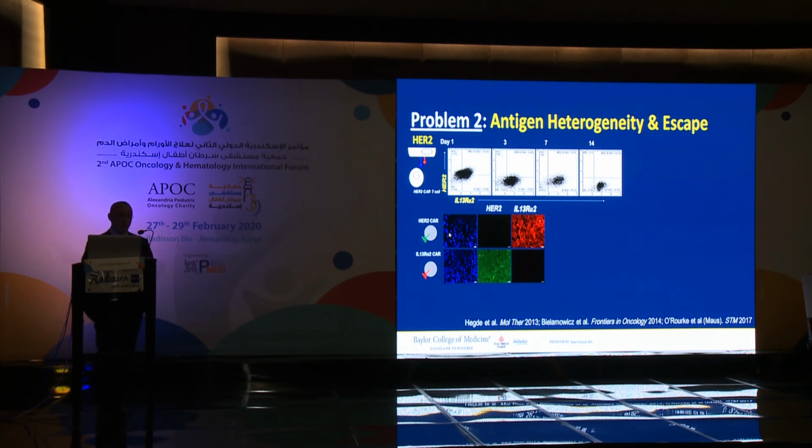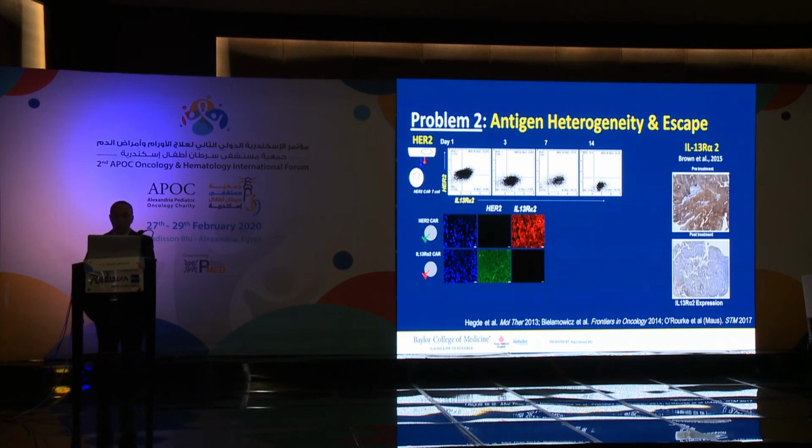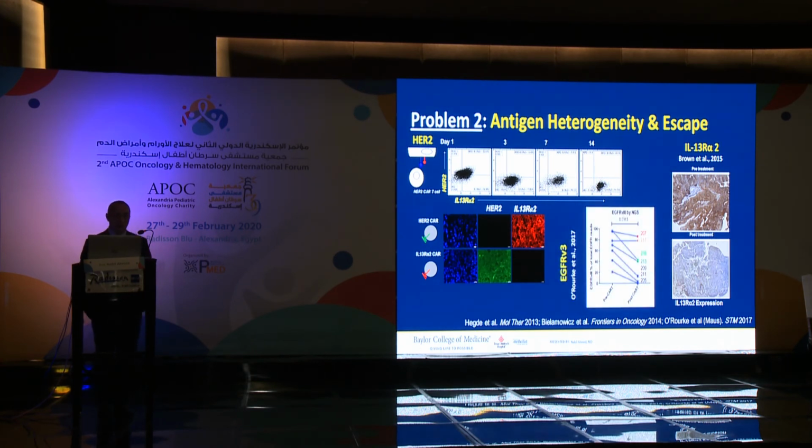We also looked back at the mice that we treated with HER2 CARs and found complete HER2 loss in relapsing tumor, and when we reversed the experiment by giving IL-13 receptor alpha-2 CARs, we found IL-13 receptor alpha-2 loss. This was interestingly shown a couple of years later by Christine Brown at City of Hope. This is pre-treatment xenografts using IL-13 receptor alpha-2. After treatment, the expression is almost completely lost. But this was also shown by the trial from UPenn targeting EGFRvIII that was published by Marcela Maus, showing that EGFRvIII is lost after CAR T cell infusion.